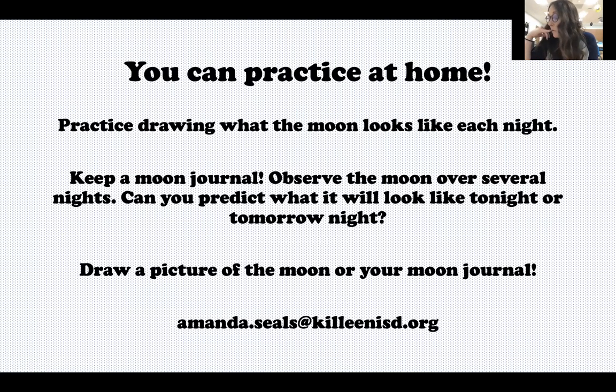I am going to show you, the kids in class are going to be making these phases of the moon out of Play-Doh. So that's what I'm going to be showing you. You can also do different things with food like cheese and crackers or Oreos to make the moon phases too. If you decide to do any of these, I would love to see. You're welcome to send me a picture. Here's my email address. Again, it's not required, it's just for fun.